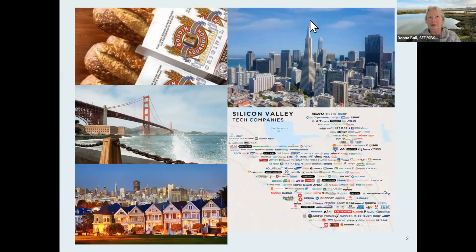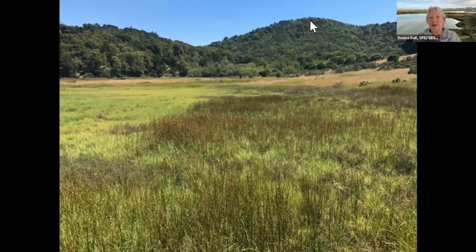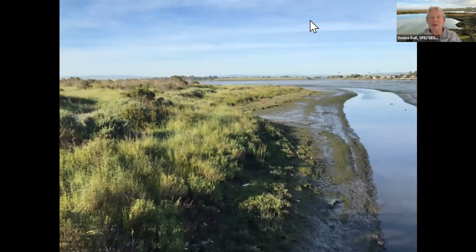So we're really lucky. We live in this really cool area that has lots of culture, the Bay Area, the Bay itself. Despite being this huge area, with 7.5 million people in the Bay Area, we also have these really great tidal marshes and broad expanses of marshes, as well as the sloughs and some of the channels that support those. So it's not one of the things you think of when you think of going to San Francisco, for example.